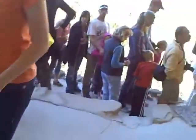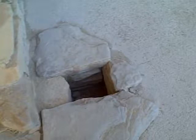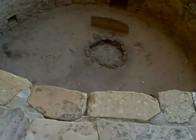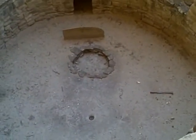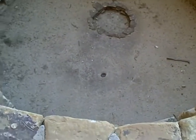So here's a little inside view, holes going up. Here we're walking around a little bit more. There's the hole where the oxygen, or the air, would come through to the pit house. See the spiritual hole in this one? That little hole is where the spirits would come out, their ancestor spirits. So they were very religious people.